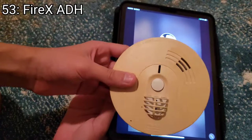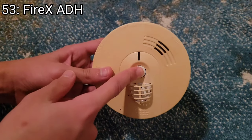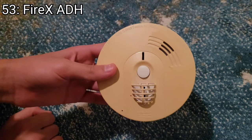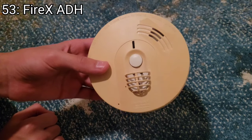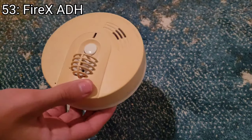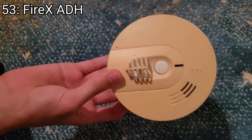The next one we got is my very first heat alarm, and Itico has one of these too, the FireX ADH. All right, we'll go and test it. That is the slowest code 3 alarm I have. If some of y'all don't know, I have four USI 1204s. Oh yeah, there you go. That's the FireX ADH. I might sell it.